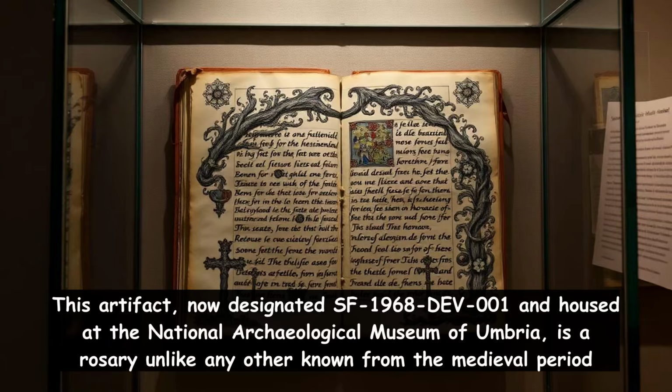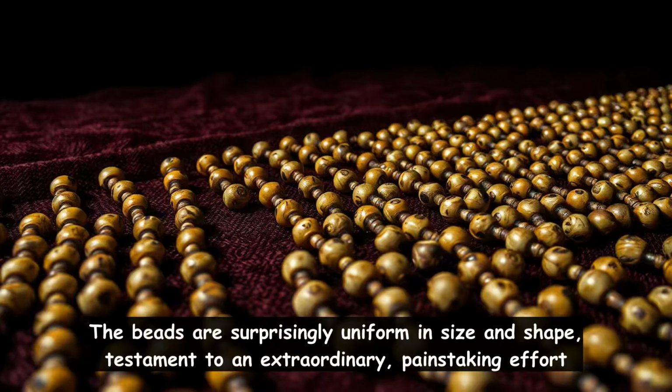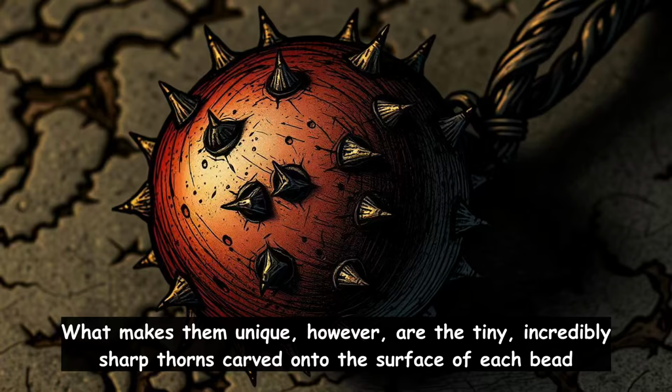rosary unlike any other known from the medieval period. Dating to the late 12th century, the rosary is composed of approximately 150 beads, each meticulously carved from human bone. The beads are surprisingly uniform in size and shape, testament to an extraordinary, painstaking effort. What makes them unique, however, are the tiny, incredibly sharp thorns carved onto the surface of each bead.